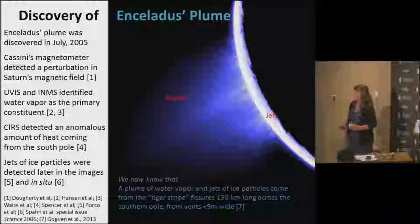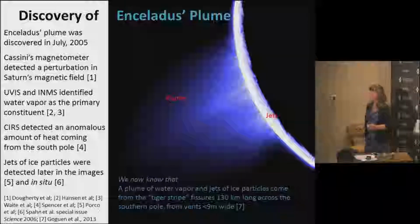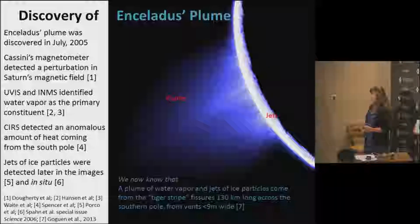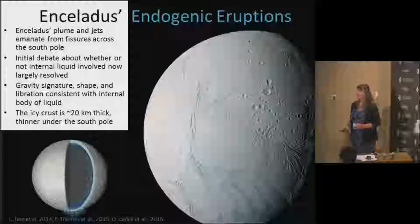Okay, Enceladus. I want to say that it was the magnetometer team that should get the credit for finding the plume. When I say plume, I'm referring to the bulk stuff coming out, whereas the jets are the individual streams of particles and gas. Of course, they're coming from these fissures across the South Pole we call tiger stripes.